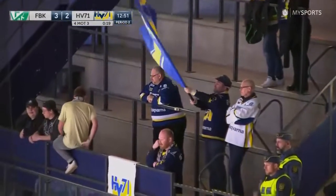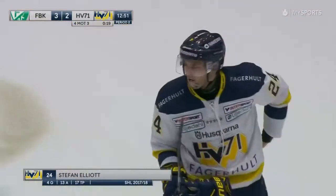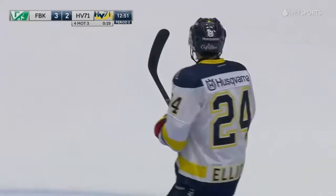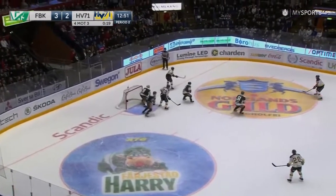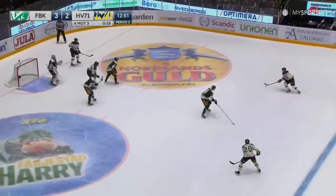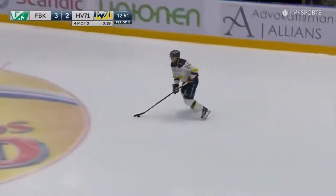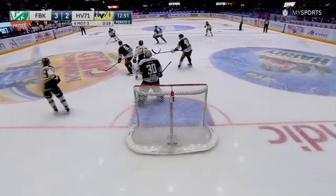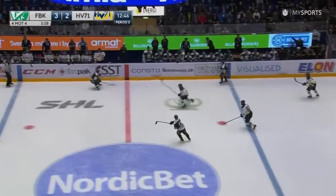Beautifully placed wrist shot on the inside of the far post, off the close post and in. Didn't take long for HV71 on the 4-on-3 advantage, at least, to find the back of the net. Haugen screened out front, leaving that far side a little bit exposed.